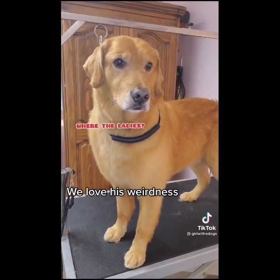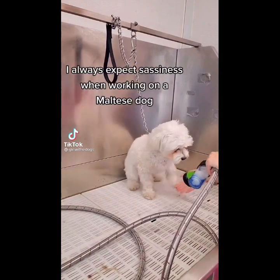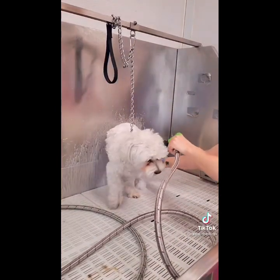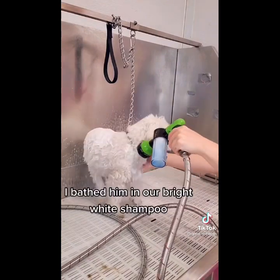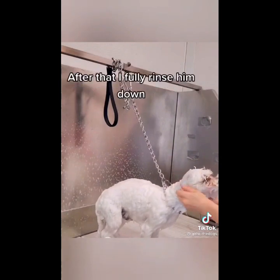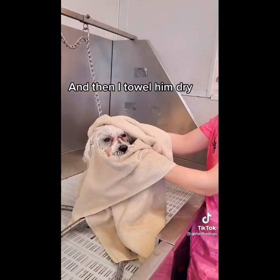We love his weirdness. I always expect sassiness when working on a Maltese dog. This is Murphy, and this is his second appointment with me. I bathed him in our bright white shampoo, and then I washed his face in our blueberry facial. After that, I fully rinse him down, and then I towel him dry.